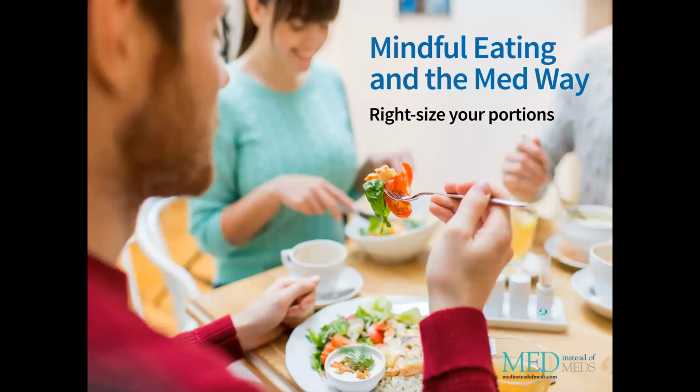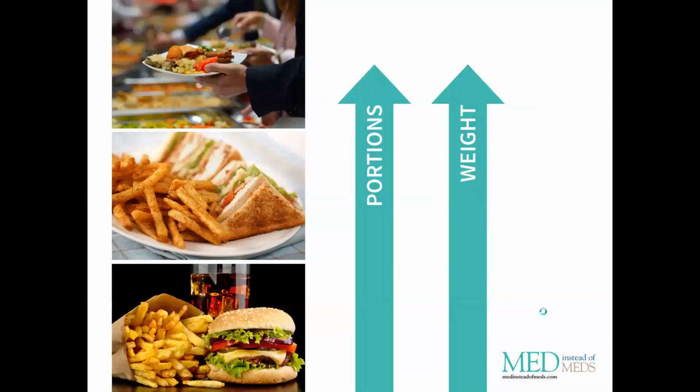Mindful eating in the Med way, right? I'm just going to get right into it. Portions, y'all. Portions. As the portions go up, the weights go up.